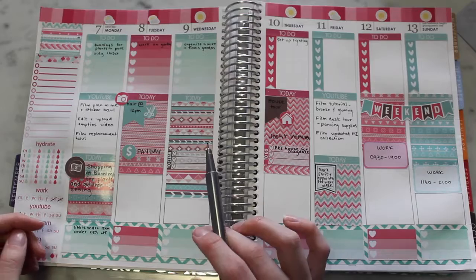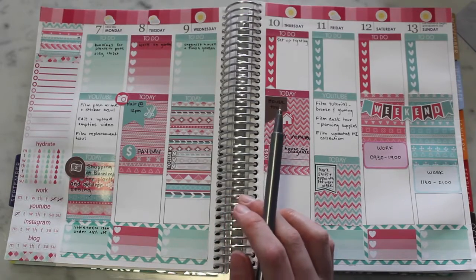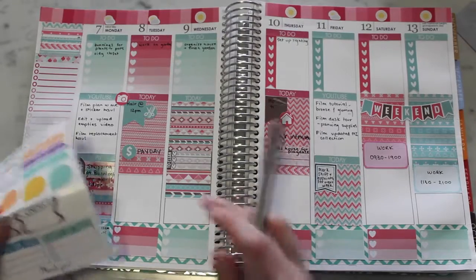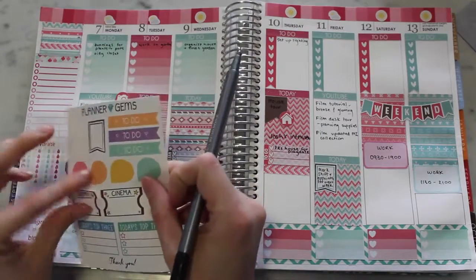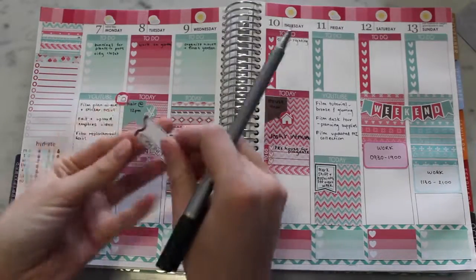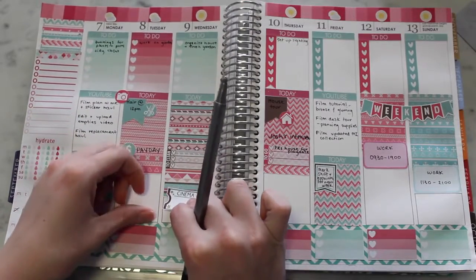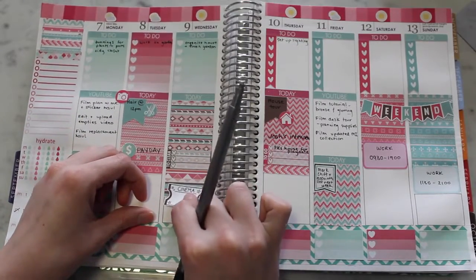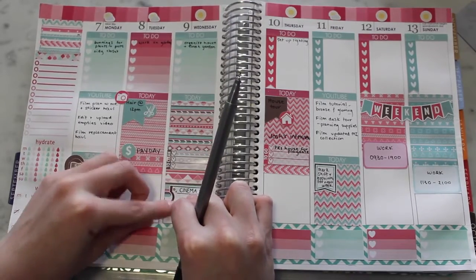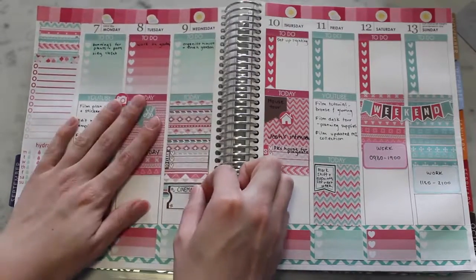One of these days I actually want to go to the movies. I would like to do that on Wednesday, so I might pop that down on Wednesday, because Josh and I are both off together on Wednesday, so we'll organise to do that. I love these cinema stickers. I actually ordered more of them from PlannerGems because I thought that they were so cute when I got them in the sampler.